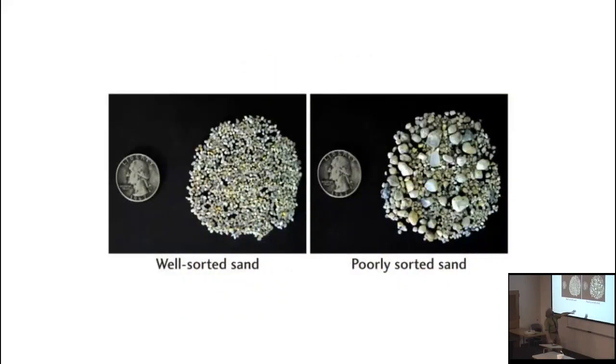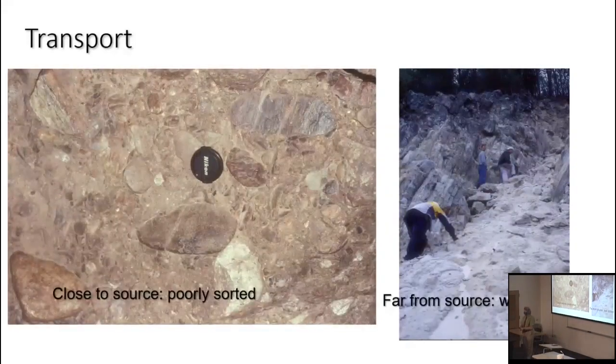So here's a poorly sorted sand and a well-sorted sand. Compositionally, in terms of the sediment particles, almost identical. But the maturity or the sorting of it is very different. Close to the source, poorly sorted. So here you have great big chunks and smaller chunks and tiny chunks in between. Far from the source, almost all the particles are the same size. This is a beach sand in what's now the Appalachian Mountains, but back in the Devonian, it would have been a beach.